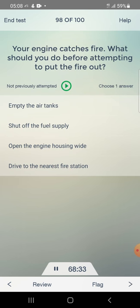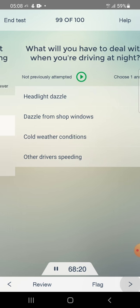Your engine catches fire. What should you do before attempting to put the fire out? Empty the air tanks, shut off the fuel supply. Yes, second one, shut off the fuel supply.